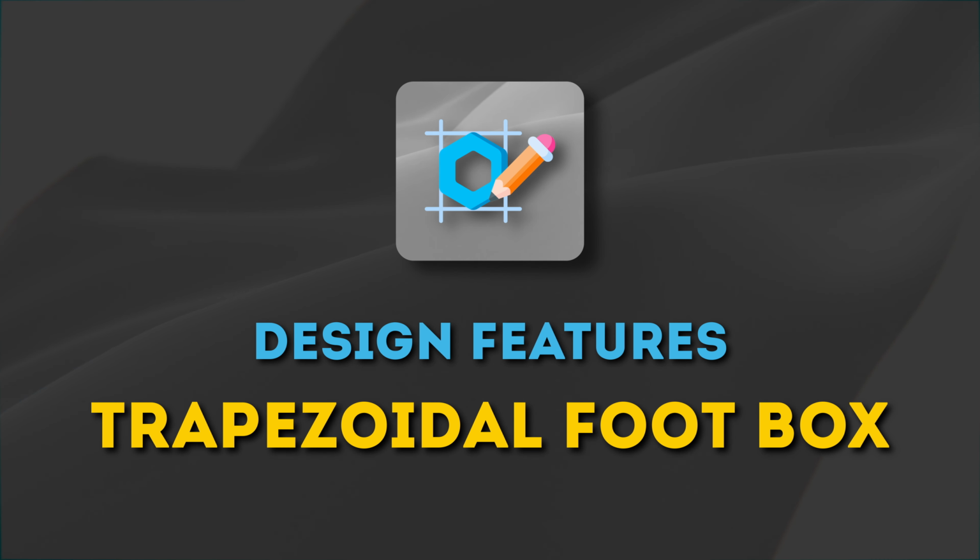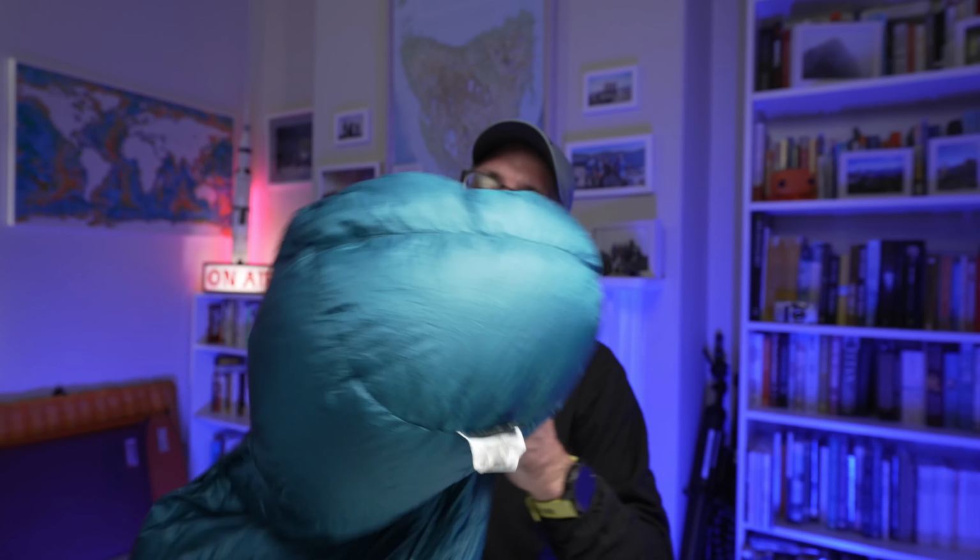And the other thing they've got is the trapezoidal footbox, something like that. So the footbox area is quite big. Basically, it's like, what's a trapezoid? Hang on, I'll ask ChatGPT what a trapezoid is.